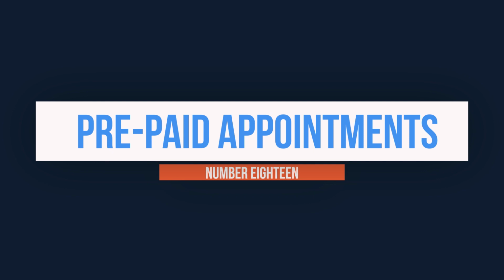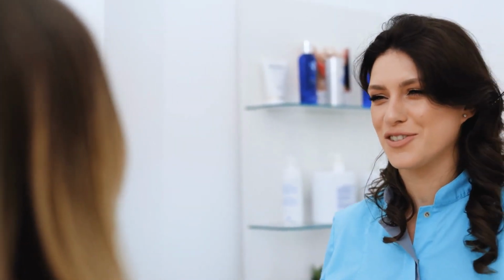And last but not least, number 18, prepaid appointments. This is probably the hardest one to use, but if used successfully, you will see the highest show up rates. So now, an example I can give you is if a chiropractor was doing a $19 assessment, then they would pay that $19 up front, and then they would get reimbursed with a gift card, or that $19 could go toward a treatment plan, something like that.